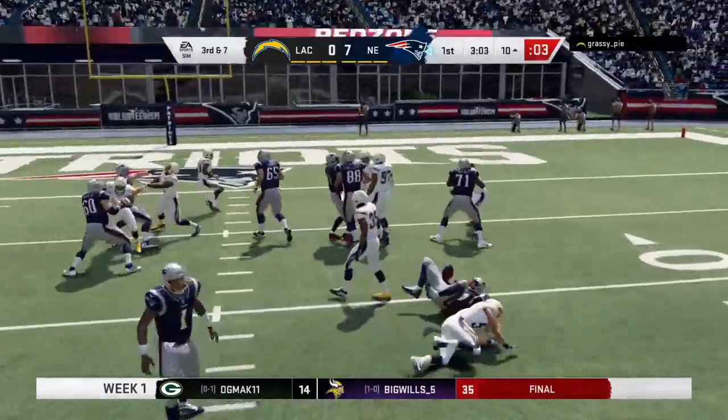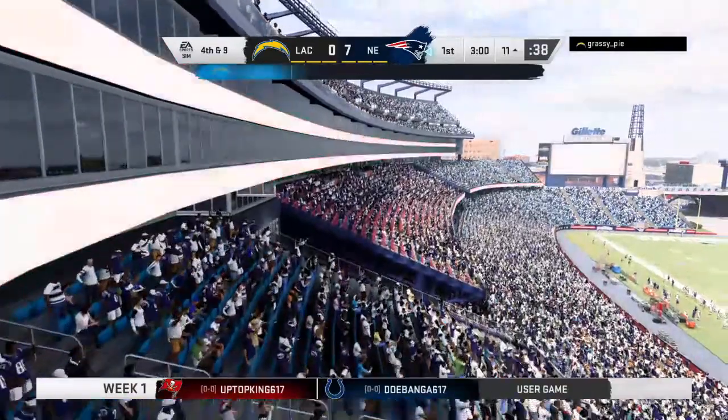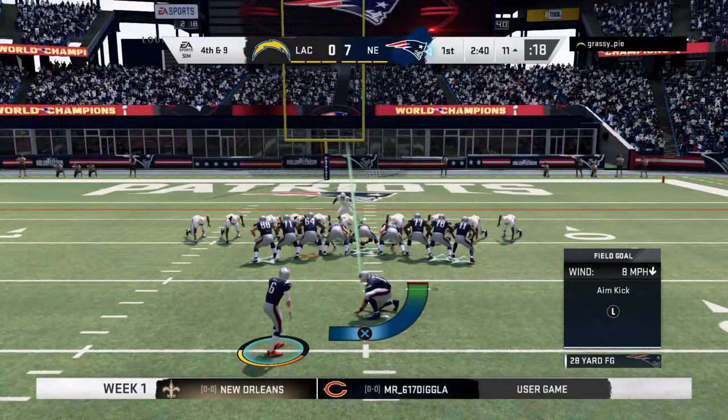Here's Gurley now out of the gun. And this play doesn't go anywhere. Backwards, losing yardage to the 11. It'll be a loss of a yard, and it'll be 4th down.